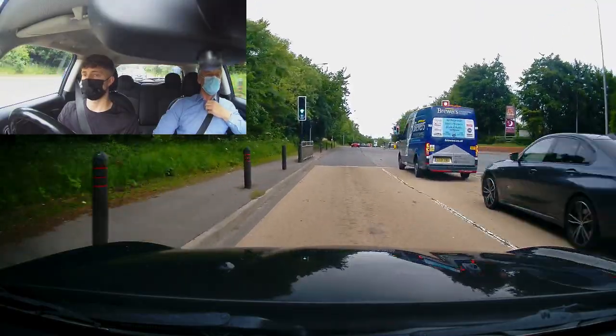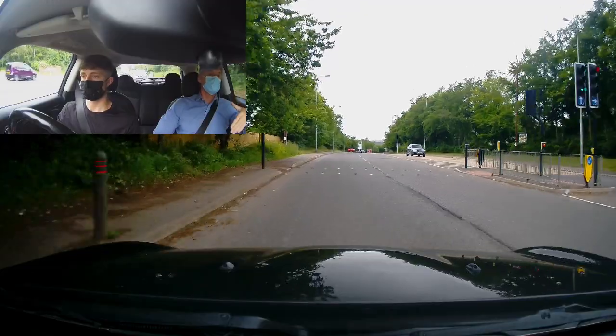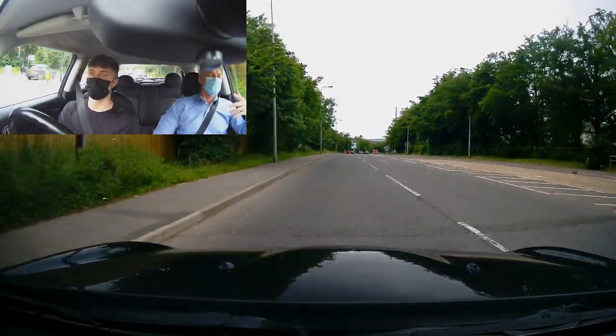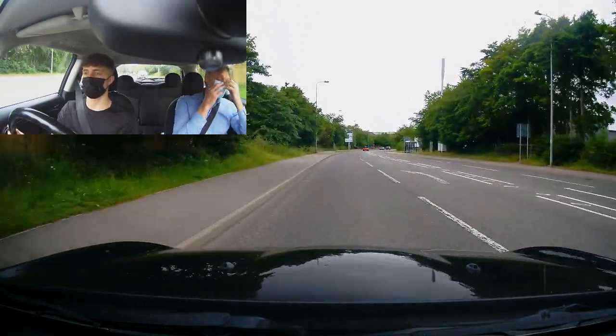Motorways, mile for mile, they're the safest roads going. But when accidents happen on motorways, they happen big style because of the speeds involved.